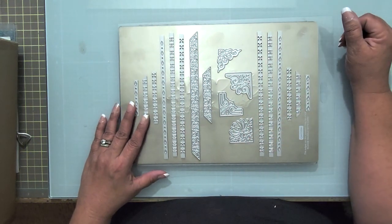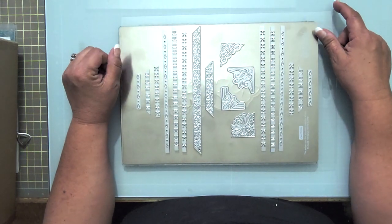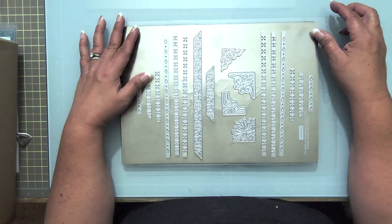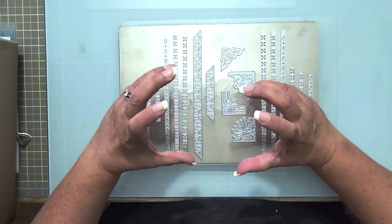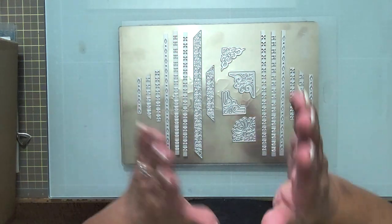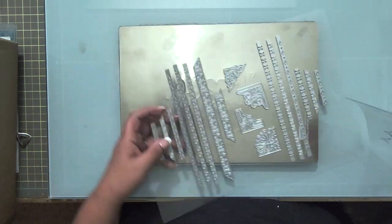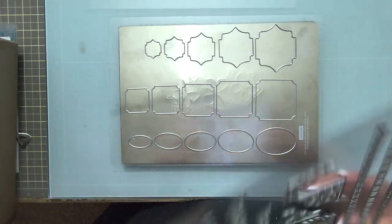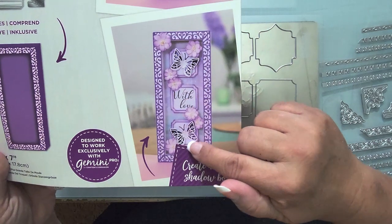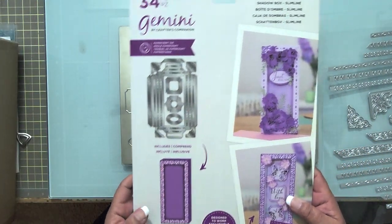And they did one that was demoed with the A2, which was actually really cool, which almost justifies the A2. One of the items that they showed on the samples was where they took four of the shadow boxes of the A2 size and made one large frame. Glued them all together, which was really, really cool. But wait, there's more. You still have all of these dies, all of these little pieces here. So it is crazy, crazy versatile.